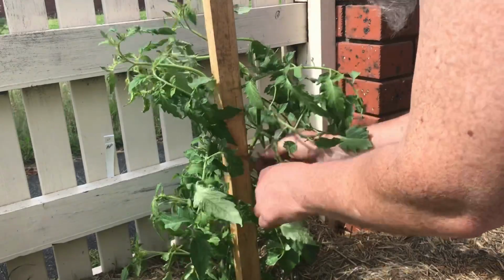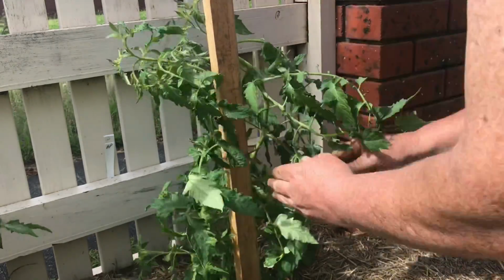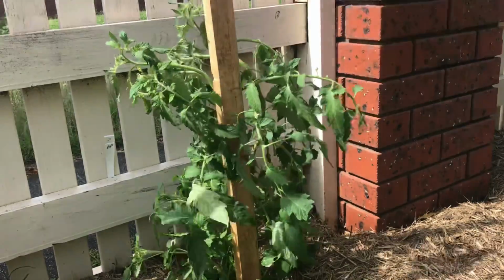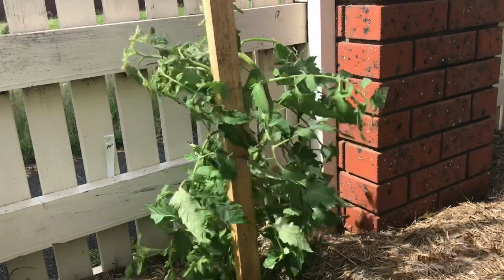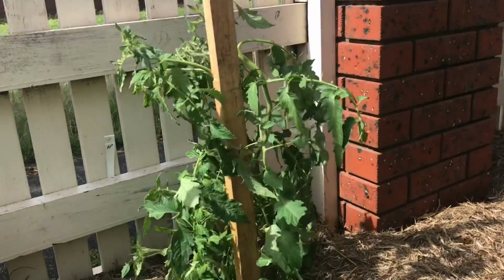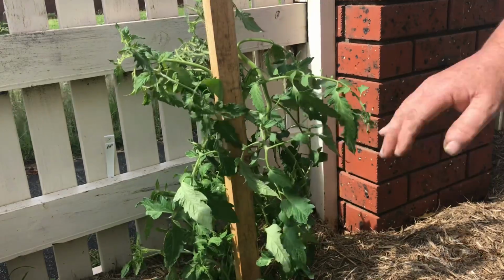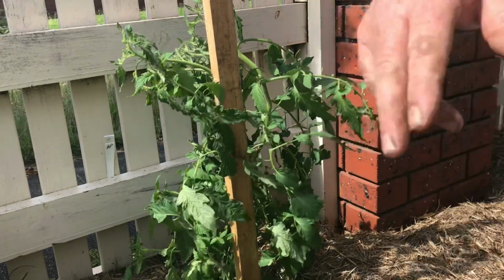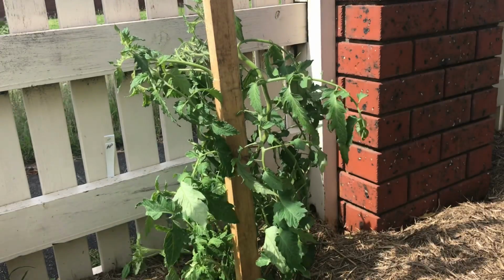Put just a little reef knot on that. There's the plant, nice and secure. It'll still move about a bit in the wind, and that's fine. I don't like them tied against. I like to have a bit of movement there, and that just helps to stabilize up the stalk. It makes the stalk a bit thicker if it's moving in and flexing in the wind.